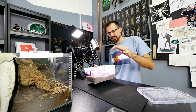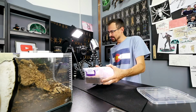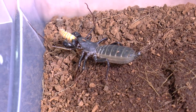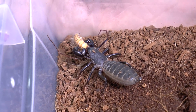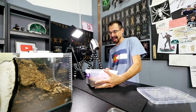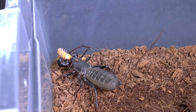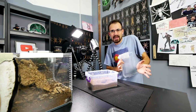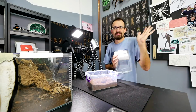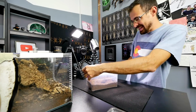I definitely need to put this guy into a proper glass enclosure to make a nice display enclosure, and then it will probably just dig and stay inside of its hole the whole time and we won't be able to spot it. So I'm not super hyped about that. That is the exact thing that happened to my desert scorpion, the arizonensis one. We made a nice enclosure for it and it just buried and that's it. I hope it's alive. Let's carry on to the next animal.